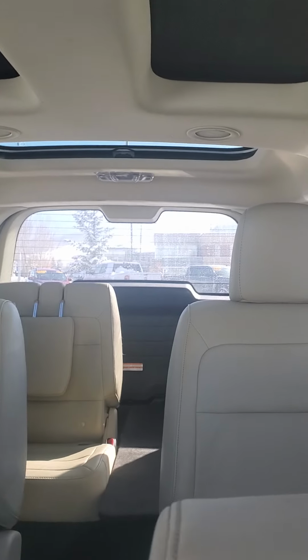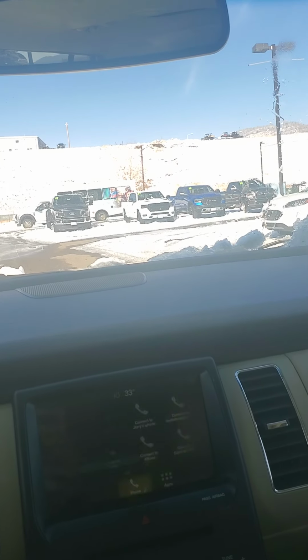Oh my gosh. Sunroof. And then it has the little baby moon roofs for the kids. It's kind of cute. It's really comfortable. You feel much more high off the ground than you think.